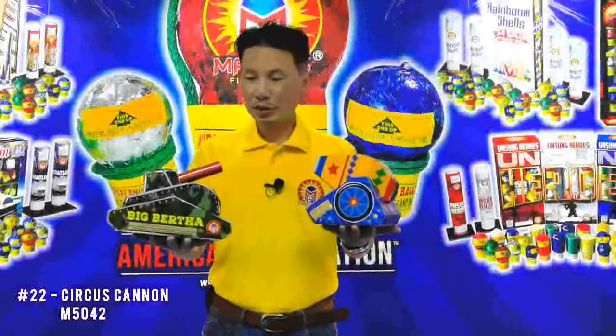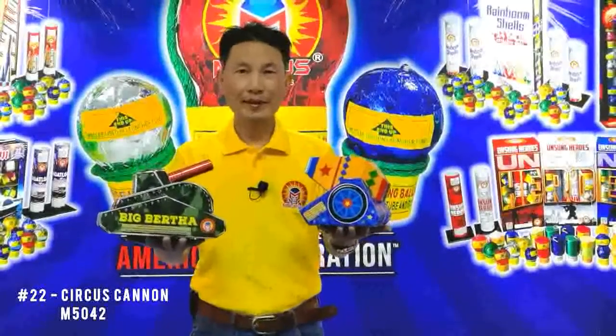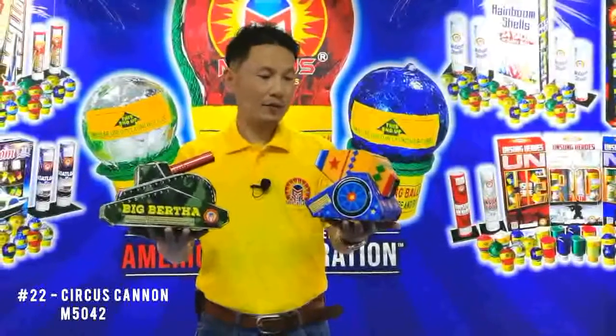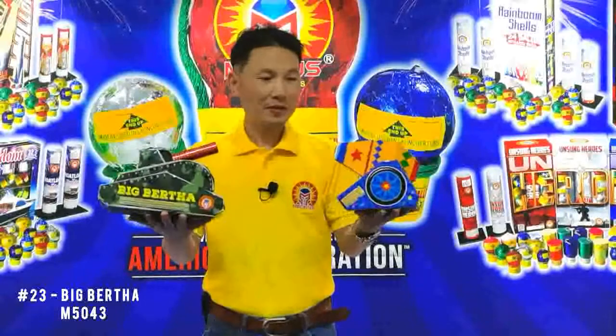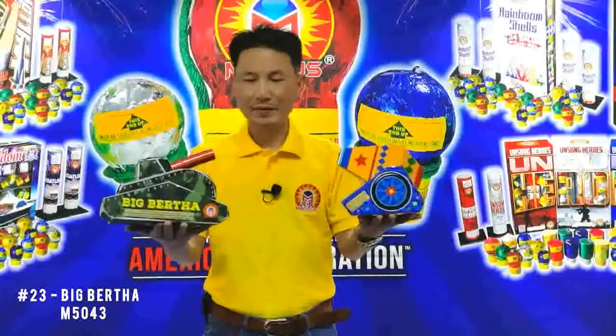We brought two special unique pattern fountains. This one is Circus Cannon and this one is Big Bursa. Very cool patterns. Boom, boom.